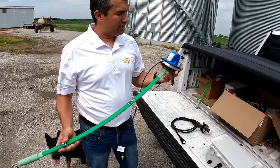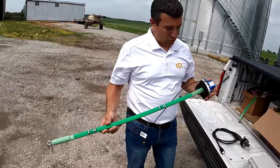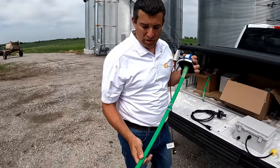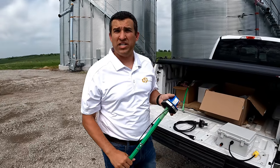To put GrainVue into a bin, you actually have to install a little bit of hardware here. Yeah, so as we mentioned earlier, we've got the actual sensor cables that will go inside. We have some that can do temperature only, some that can do temperature and moisture. The one I have here happens to be temp and moisture, but they basically look the same. And in a lot of bins, we'll put a combination of the two.